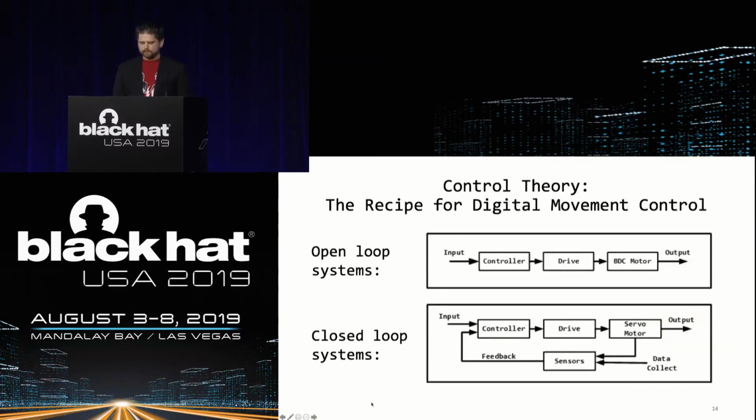So how do we design a control system to drive a motor? It's basic control theory, of course. There are two types of universal design methodologies to build such a system: an open loop and a closed loop design. In an open loop design, some input is provided to a controller without changing the system state. The controller executes the input, passes commands to the drive, and provides current to the motor, impacting the output load.